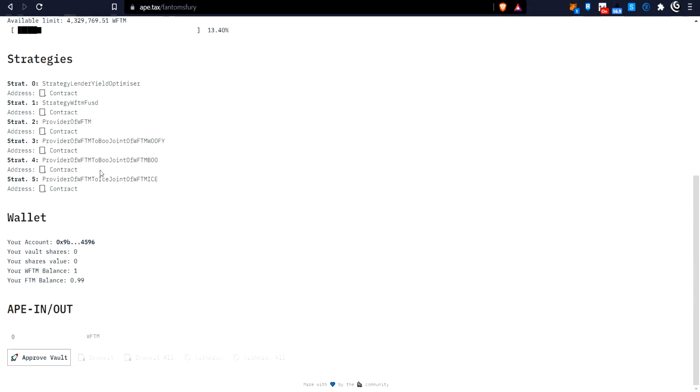But it's pretty straightforward. It's all pretty much just exposure to Spooky Swap. And then I'm not sure who this is. Maybe it's Cream Finance on Phantom. So that's pretty much it. That's pretty much why I like Ape.tax and why I enjoy using it for my funds.